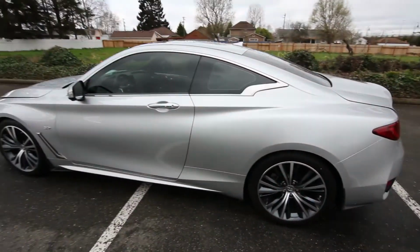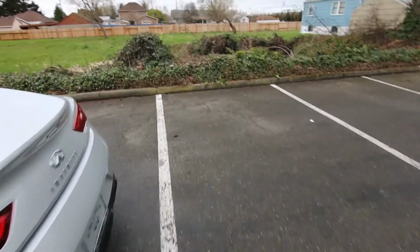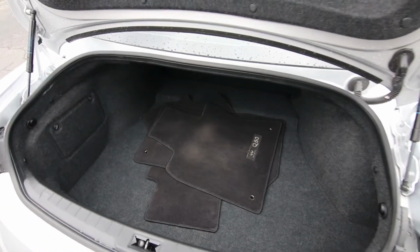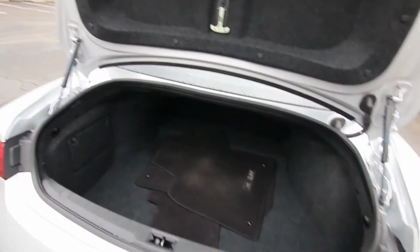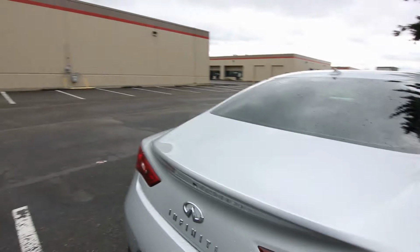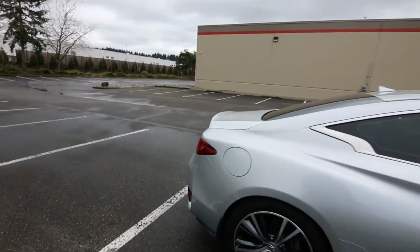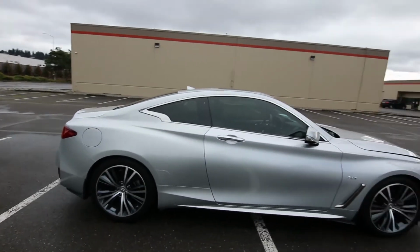The Q60 is available in either rear-wheel drive or all-wheel drive. Most people like all-wheel drive in the Pacific Northwest because of our wet, slippery weather. In the snow, all-wheel drive is a little bit more preferable. But these Q60s are hard to find, so we do stock some rear-wheel drive ones. People will also get these with rear-wheel drive because we don't really have too much snow here in the lowlands, so you can survive here pretty well with a rear-wheel drive vehicle.